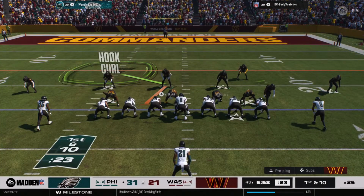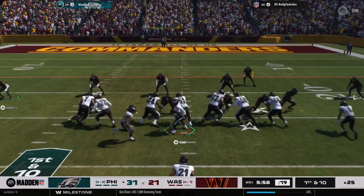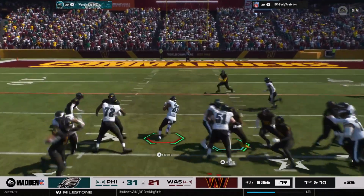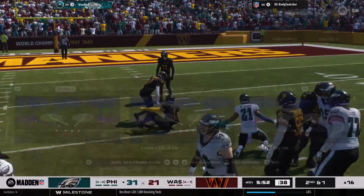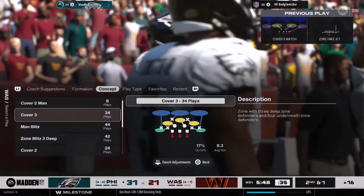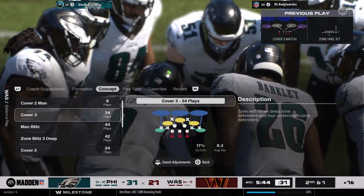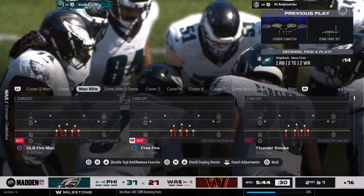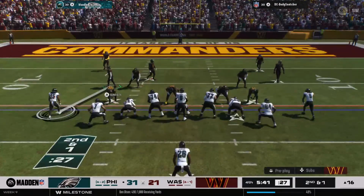Ready. 60 Eagles, 60 Eagles. Burden, the man on the move. They fake the jet sweep and give it up the middle. Nice job finding the seam. Gain of about 9, just a yard short of that first down. Brings up second and a yard. A good spot here, second and a yard.